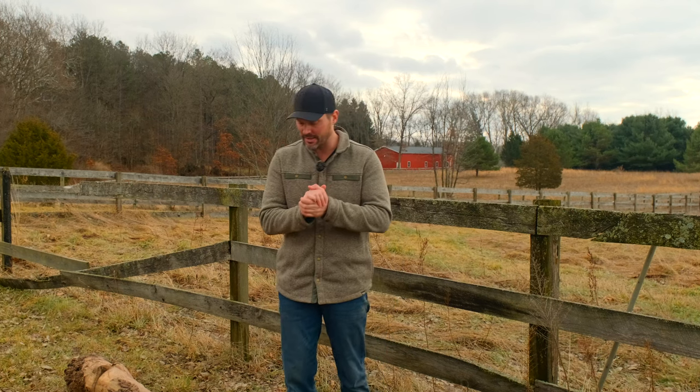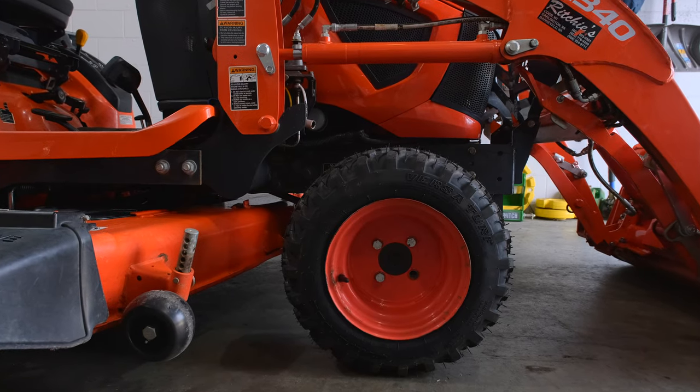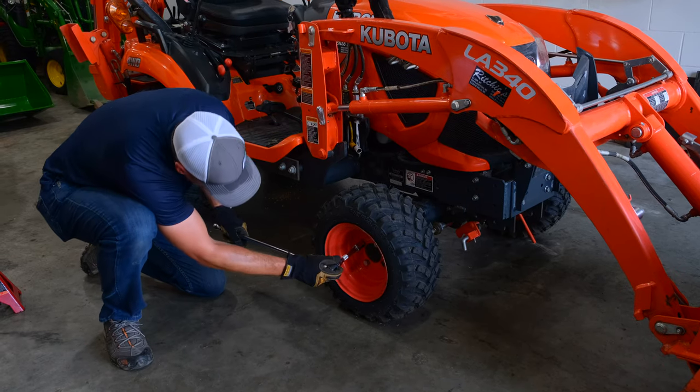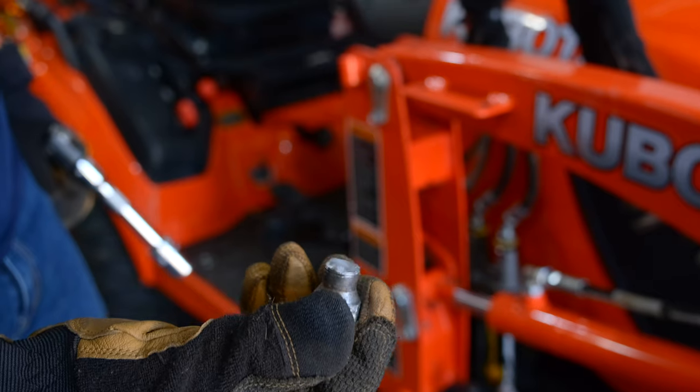And not to be forgotten, a couple of summers ago, we had bought a Kubota BX. I wanted to do a video putting some front spacers on it to show you folks. And you know, that poor little BX, we still have it. Not my favorite machine in the world, but there was one stripped out bolt in there, and then the next one that we were trying to take out, it just broke, it sheared right off. It was a real goat rodeo.